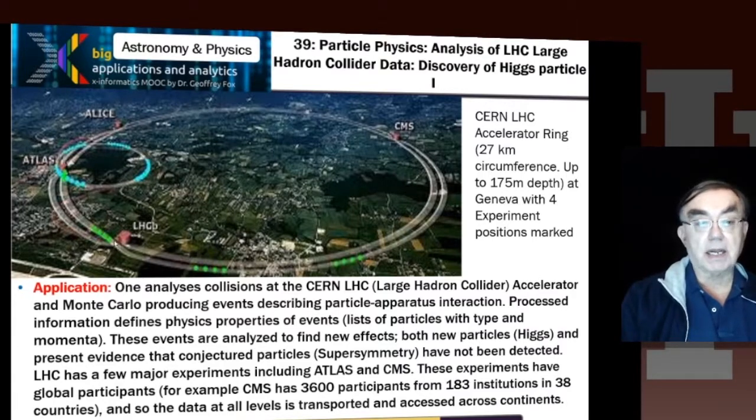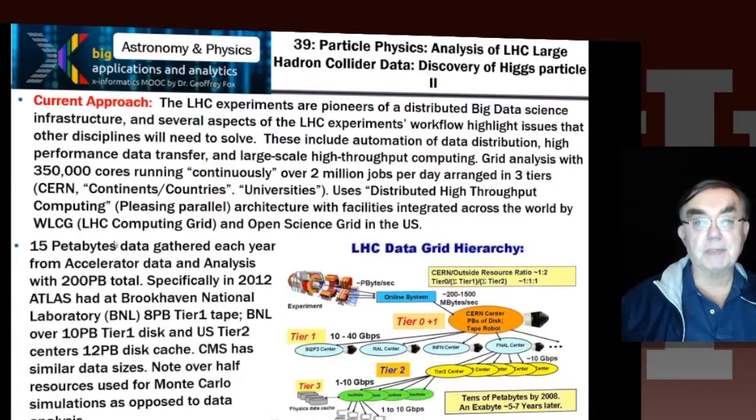Wow, I used to work in this field. We had 30 people in our experiment, and I found that pretty big. One of the reasons I left that field is I thought working with 30 people was not so easy. But now they have 3,600 people, so obviously I was a bit impetuous in those days.